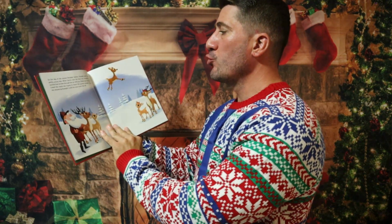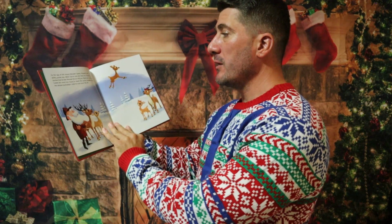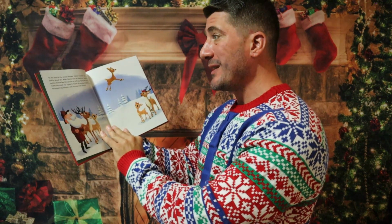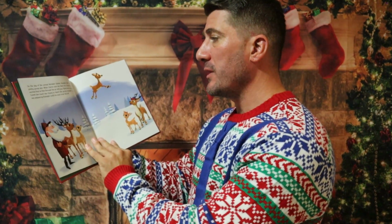On the day of the annual reindeer games, Rudolph met Clarice, a pretty young doe. When Clarice said she liked him, Rudolph was so excited that he flew through the air with joy. Flying was exactly what Comet, the coach, was trying to teach the young reindeer. Everybody was amazed by Rudolph until his nose cover fell off.